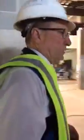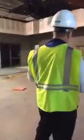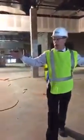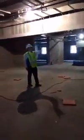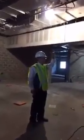So we're now going to step into the kitchen area, and you can see that there's a large expanse here. So we will have areas here to have 2 serving lines. And you can see that they've completed some overhead fascia work here, and most of the mechanical work up above us has been completed.